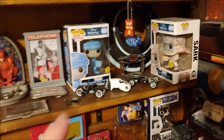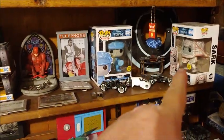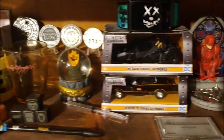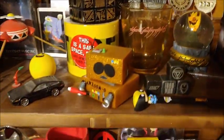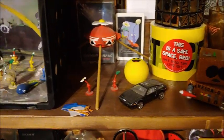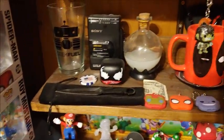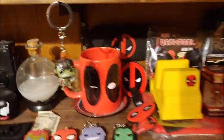So now I've stuck some of the pops in with items on the shelf. Like this is my Tron corner, so I got my Tron pops there. And we have other things. Lord of the Rings snow globe and color change mug. Iron Man stuff. Osmo, a couple of South Park items. There's the cube from Hellraiser, I believe. Then we have some Pikmin, a little Pikmin diorama I made. And let's see, just stuff in general. Oh, Hulk Ragnarok pop. There you go.